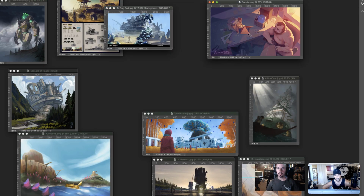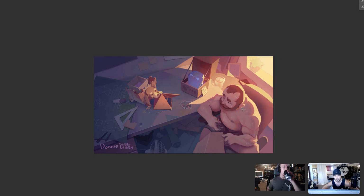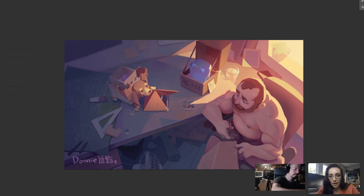Yeah. All right, Donnie. Yes. Look at this. Totally different perspective than everybody else. I think that's points for that alone. And yeah, so much thought put into the shapes of the light coming into the painting and the way that the triangular shapes are breaking up the image. It's really beautiful.